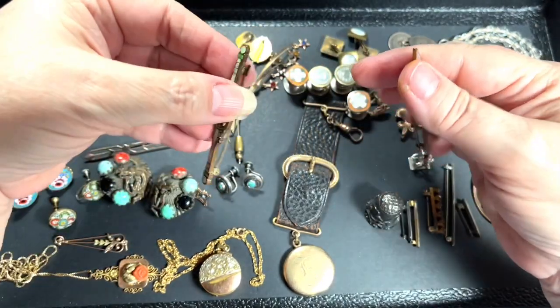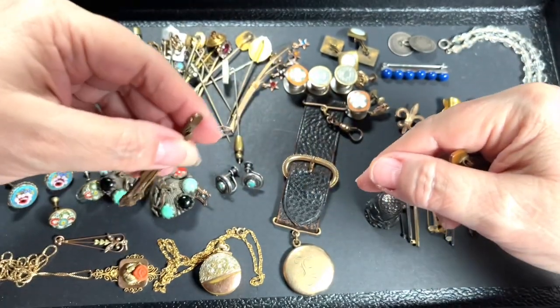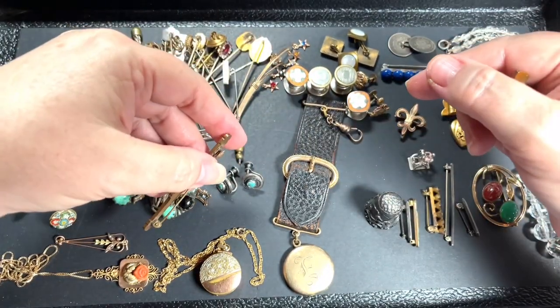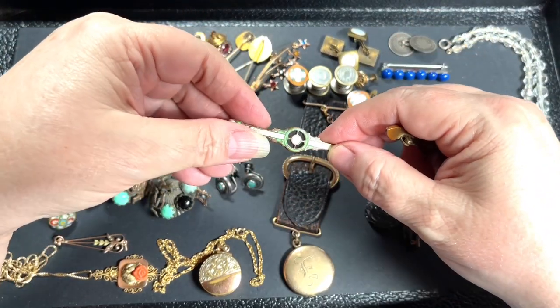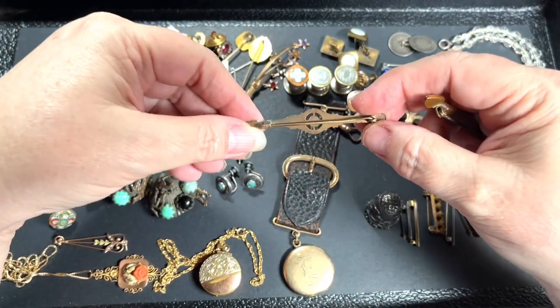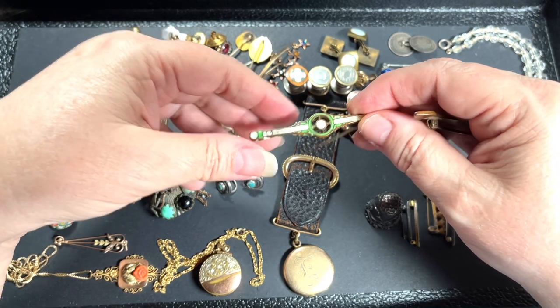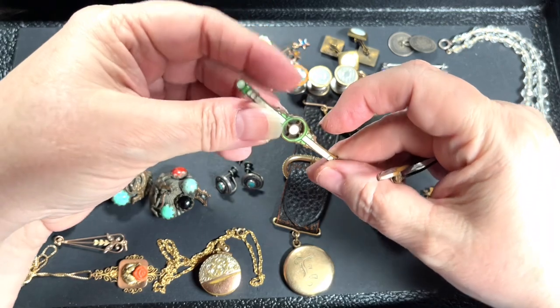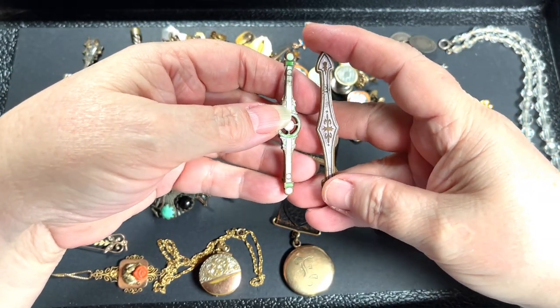cloisonne, and if I say that wrong, I apologize. And if I say anything that you disagree with, I apologize, because everything I say is my opinion. I do a lot of research. I'm not 100% right all the time, and I don't mind being corrected. I like to learn, so that's just part of it.